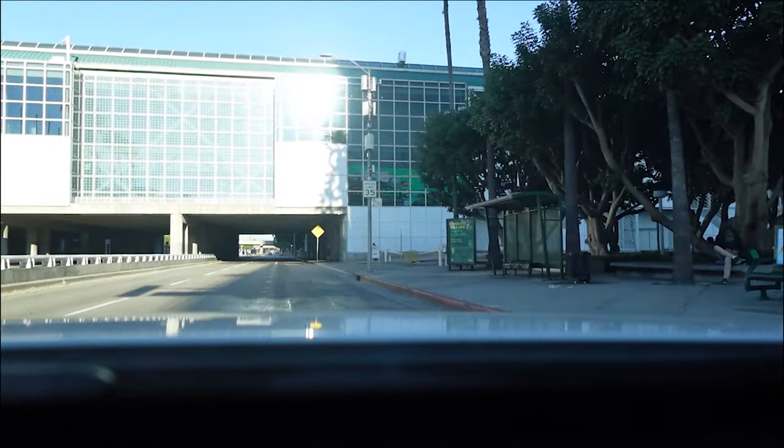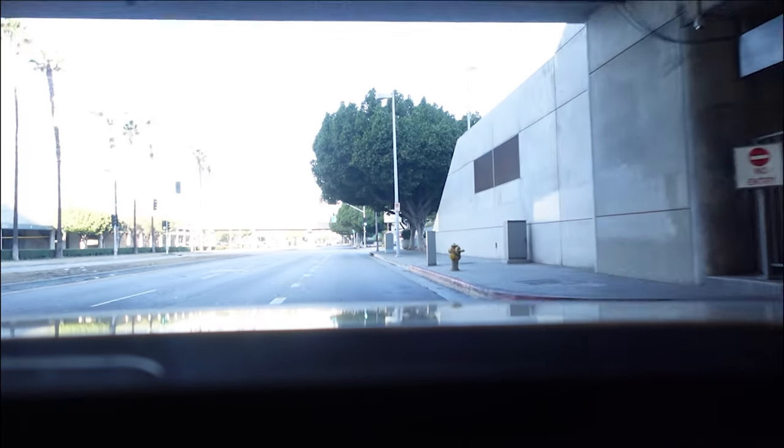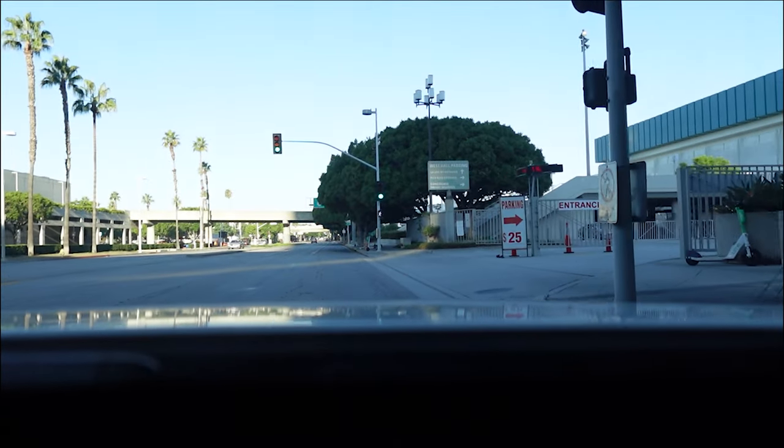CitizenCon is in right 700 feet here. Here is a parking. $25.